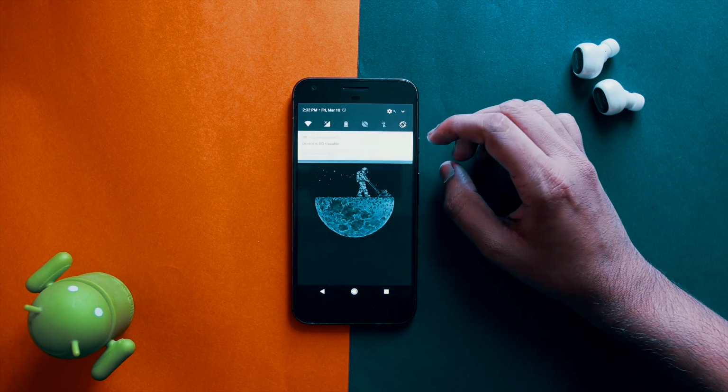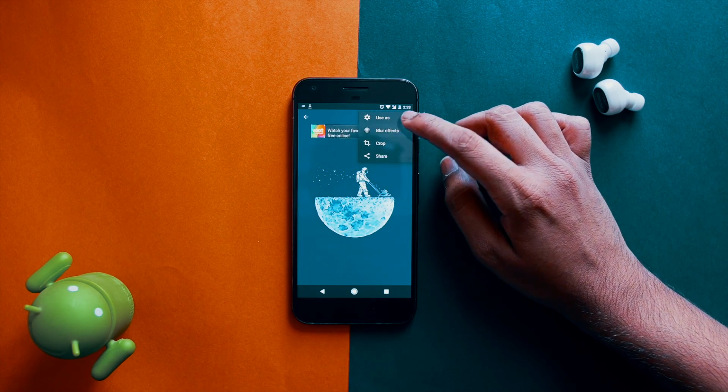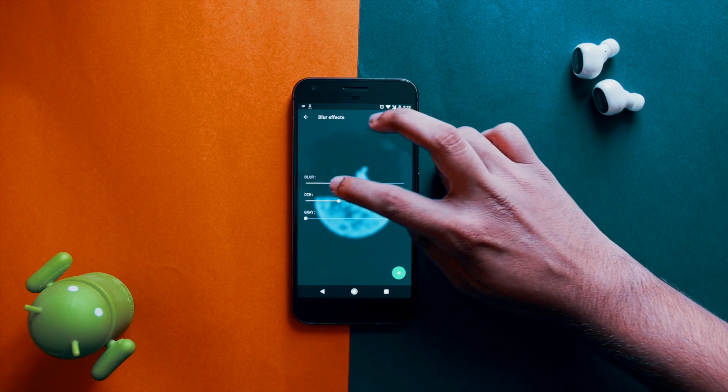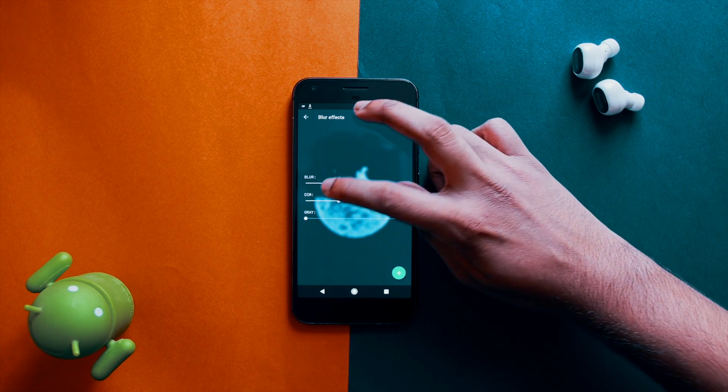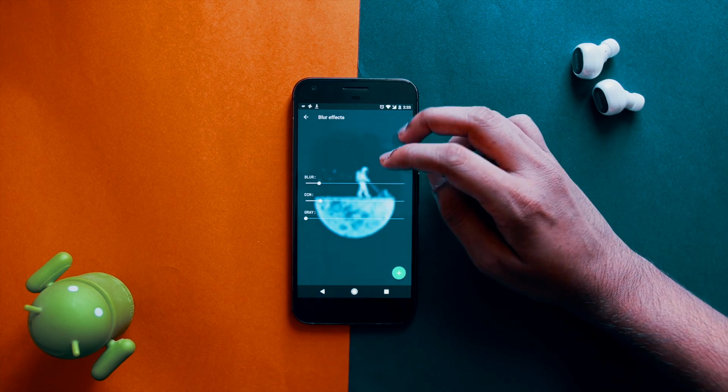Not just that, you can also crop and give a blur effect and adjust things as per your wish, and then click the plus button at the bottom and download the edited one, which I have never seen before on any other wallpaper application.